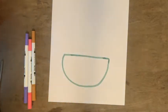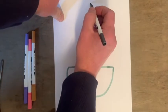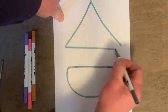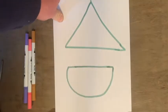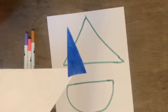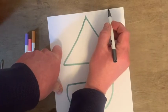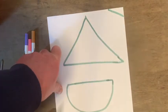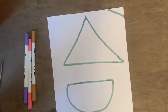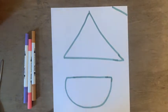And then, what shape is the sail of my boat? Yes, a triangle. Very good. So now I'm just going to draw a big triangle up here, and that's going to be my sail for my boat. Oh, cool. Very good. And if you want to make a little flag on the top, just draw a triangle like that on the side of the paper. That can be your flag. Cool. Now it's time to color your boat. Ready? Go.